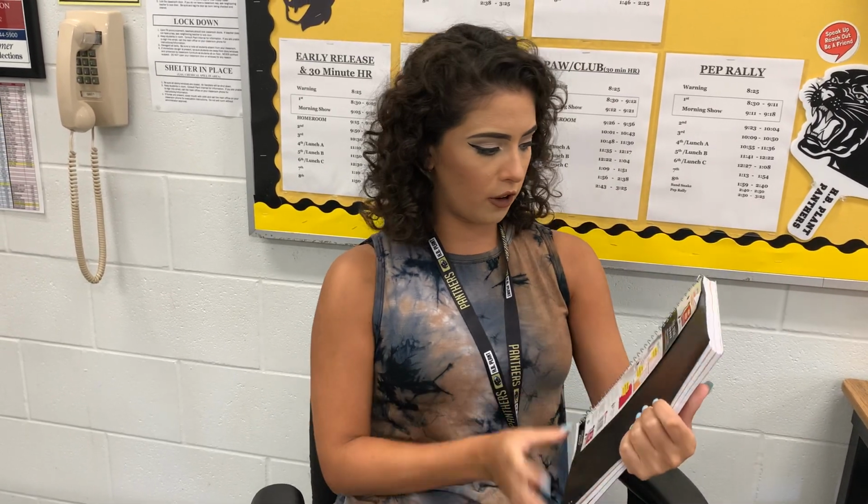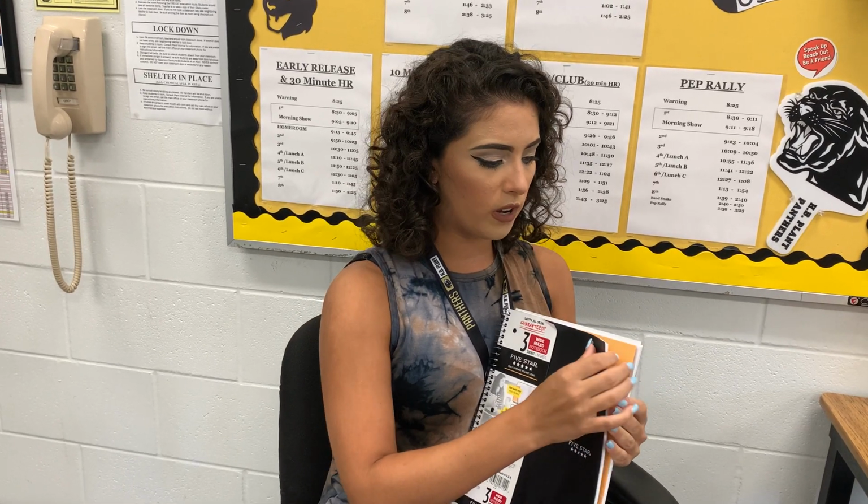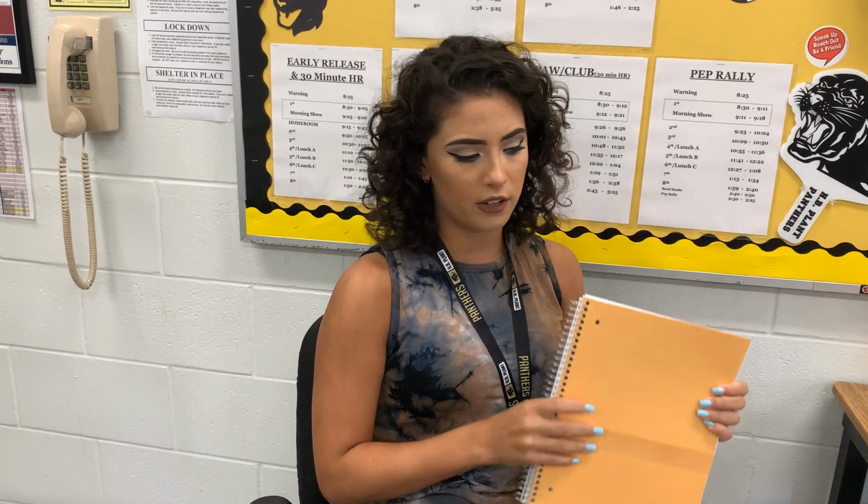Some of the things I want you to have for this class are a notebook. Now, I'd prefer a notebook like this because we are going to have some handouts as well as notes, and that way you can have your handouts and your notes all in one place. It makes studying a lot easier. It makes bringing supplies to class a lot easier as well.